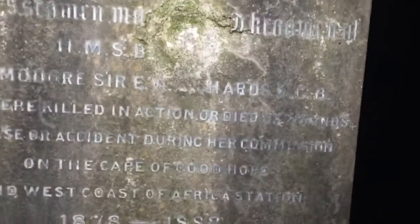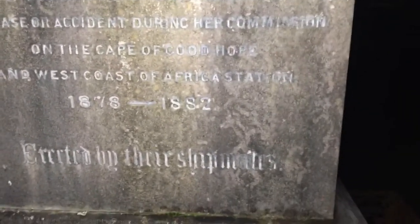And there's another memorial statue in memory of, can't really make that out, big chunk missing, those who died of disease or accident during commission on the Cape of Good Hope and west coast of African Station, 1878 to 1882. So when you watch all these programmes where the soldiers are in red coats, that's probably the same time as the Navy were in blue coats and tights and shoes with buckles on. A long time ago, maybe, but they're still not forgotten.